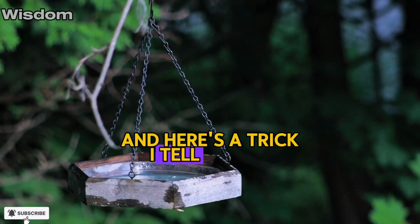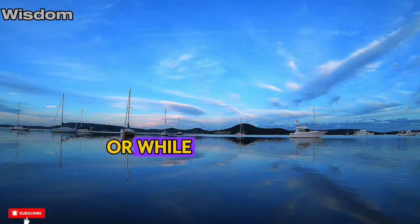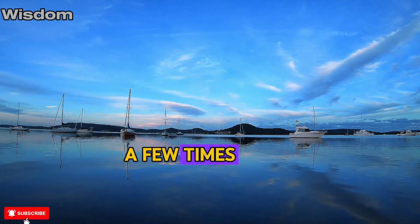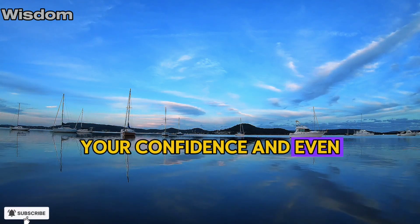And here's a trick I tell people who feel unmotivated. Do them while brushing your teeth or while waiting for your tea to steep. Even 5 to 10 wall push-ups a few times a day can make a difference in your endurance, your confidence, and even the way you breathe.